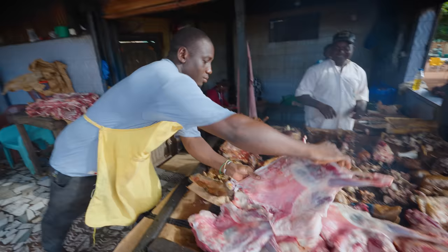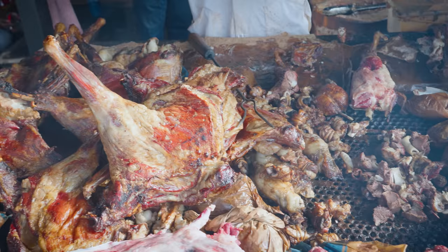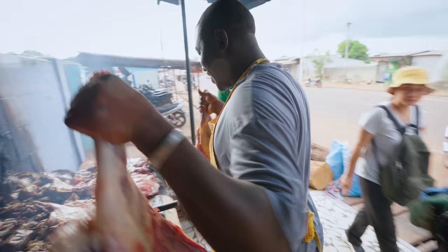But from here, we have more food to eat. We're gonna go for some grilled meat because Korhogo is very well known for livestock, for raising animals, grazing, and of course, for grilled meat. So we're gonna go to one of the best places to eat grilled meat. And then after that, we have a special surprise.